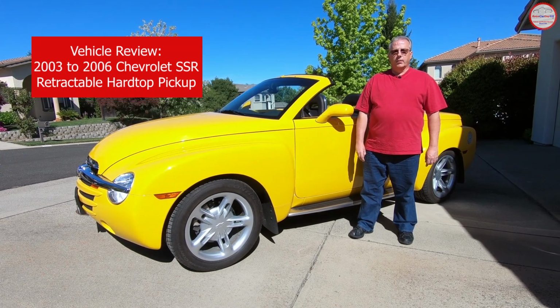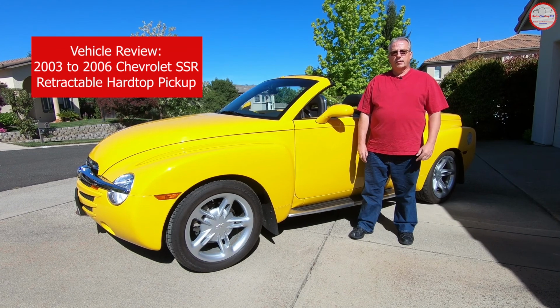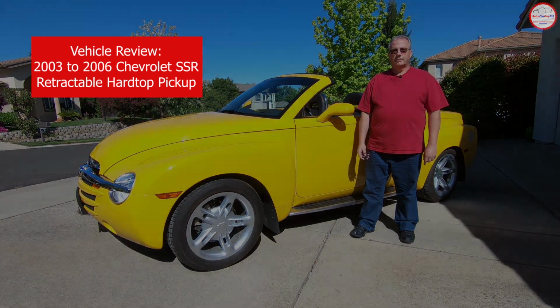Welcome back to the channel today. We're going to review this 2004 Chevrolet SSR Super Sport Roadster, so stick around after the intro and we'll check it out.